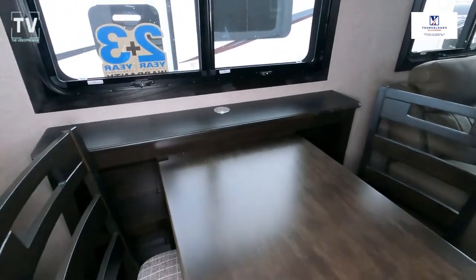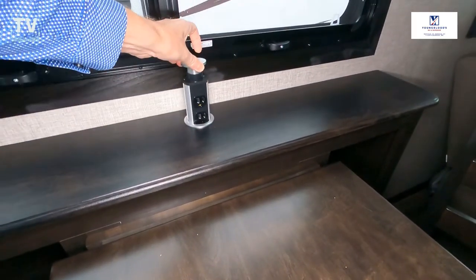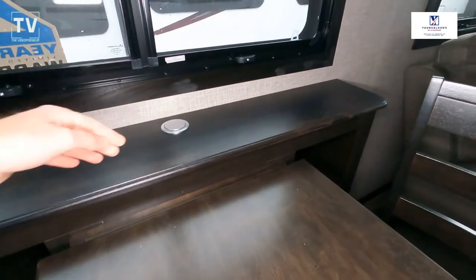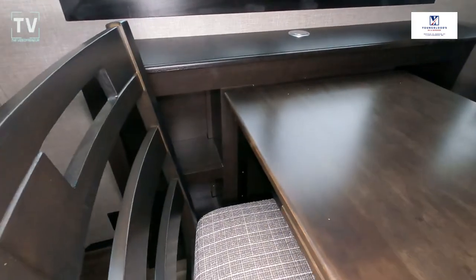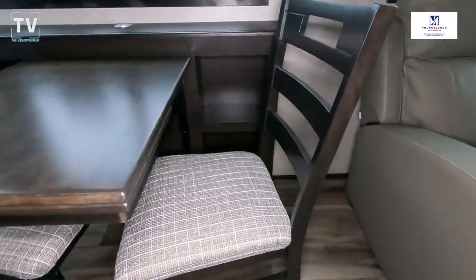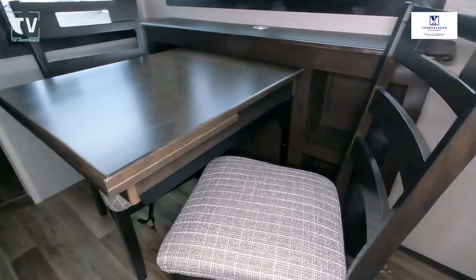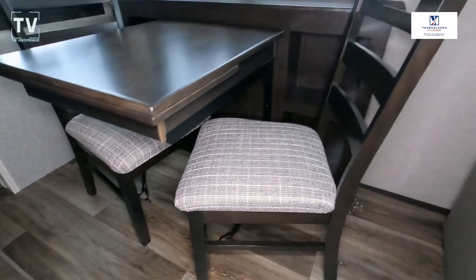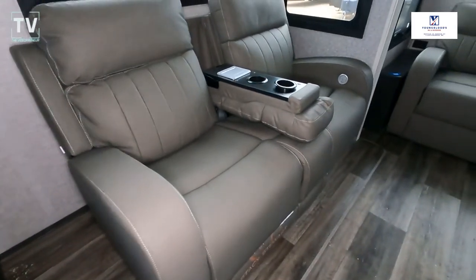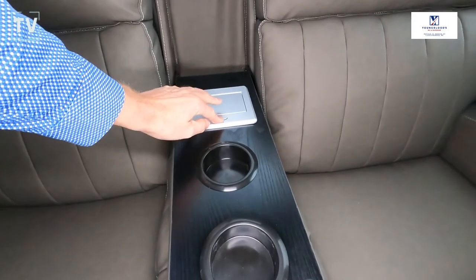Other vitals that I was starting to give you: here you can see the power outlet at the dining table. So the gross weight on this is 16,995, so just under 17,000 pounds. As I was saying a moment ago, we have 4 awnings, 3 on the off-camp side and then 1 on the camp side. Here is the dining table, and that also folds out, extends the table. There are 4 chairs total, 2 here and then 2 upstairs that I'll show you.